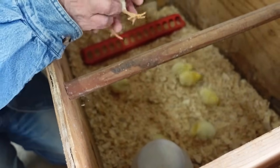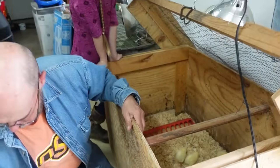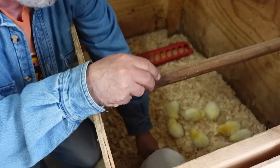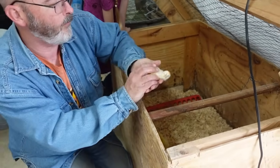So far, so good. Everybody's looking good. I need to go message the other ladies and let them know that all the chicks have arrived. So we're going to be getting to visit with some friends today too as they come and get their chicks.